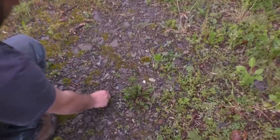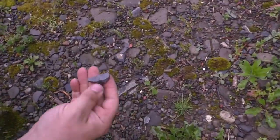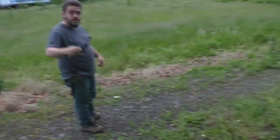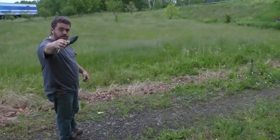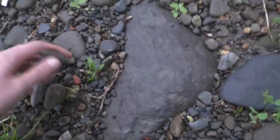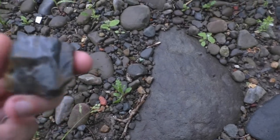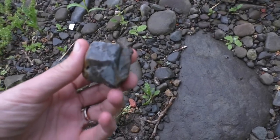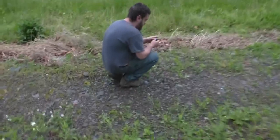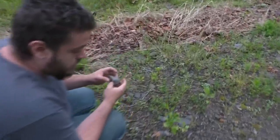More of it right here. This is really pretty stuff. It's blue. I need a bigger piece though. This is what I like making now. So those little pieces. There's another little piece. Bigger piece. Thank you. Bigger, slightly bigger.